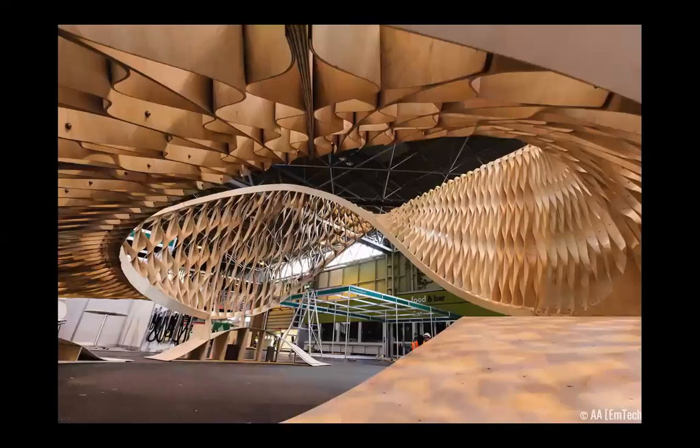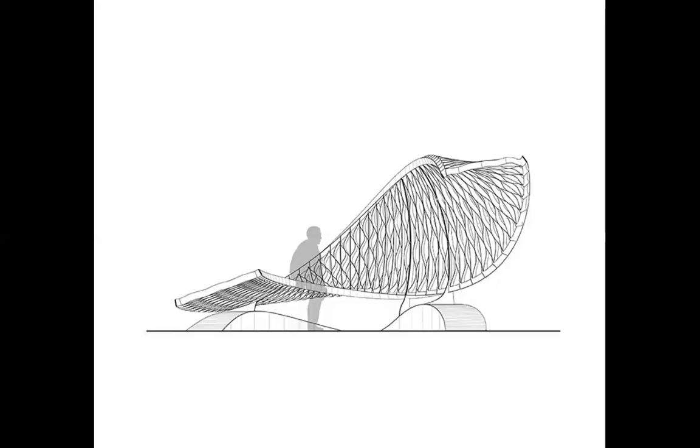Now, here we look at the Timber Expo in Birmingham that is twisted. I think it was done by the students of the Architectural Association in London. And here again, we see this obvious twisting. Why the need for it?